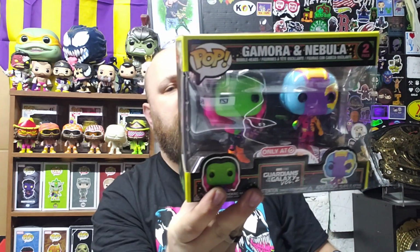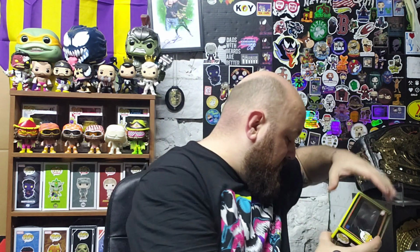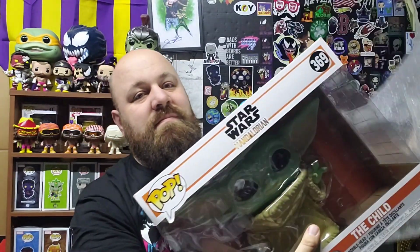Then we got, see if Black Lightning is still going crazy, but we got Gamora and Nebula from the Infinity Saga. Just weird to see them with like accented stuff. So we got those two, and the reason why the box is so big is because it comes with a small one, also known as a kid or a child.